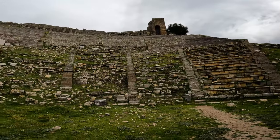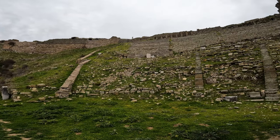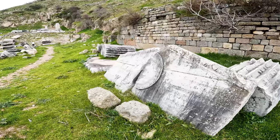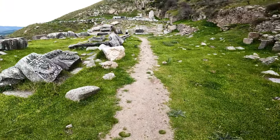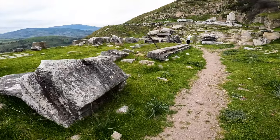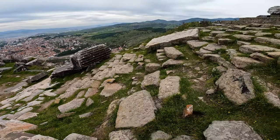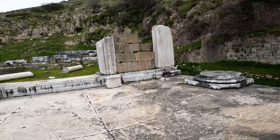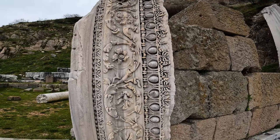Was fun. Imagine addressing a full house from down here. The remains of a small temple. Temple of Dionysos. It's in such great shape.